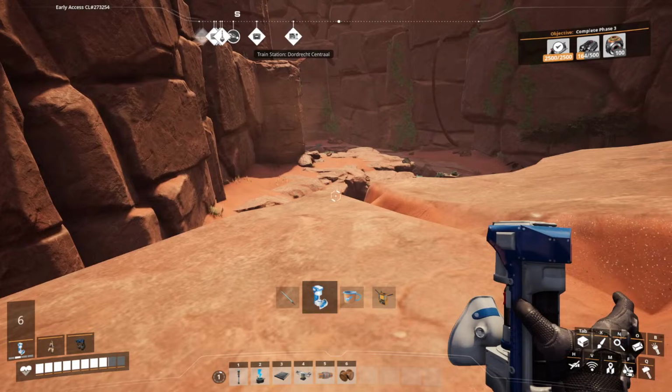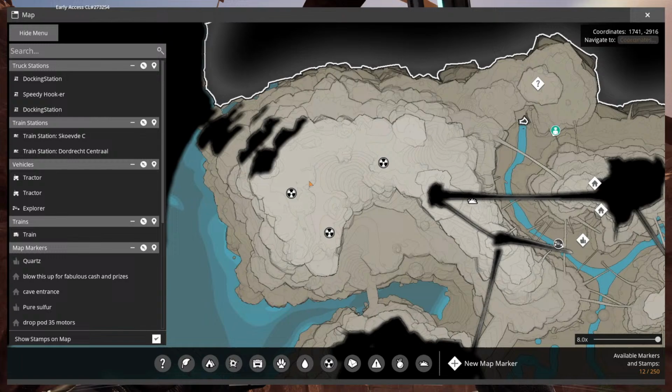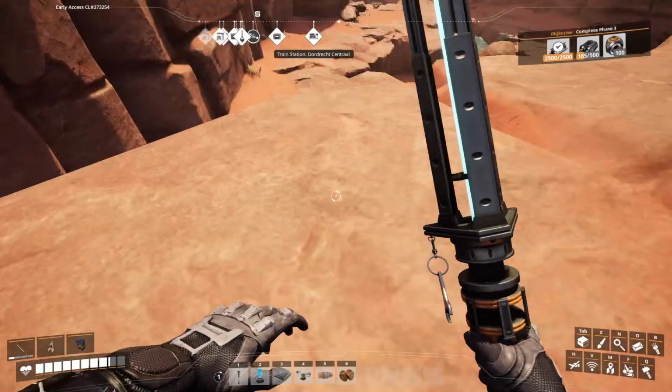All right, so now we gotta make a mad dash back to the car. Those of you just joining us, found a drop pod that needs 30 motors, but it's in poison gas. Over this whole area over here is like nuclear cockroaches, like the rad roaches from Fallout, except they actually actively poison you with radiation.